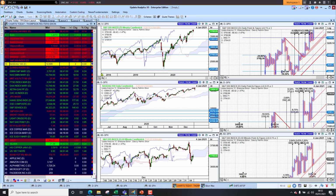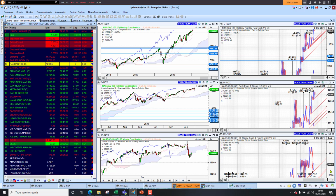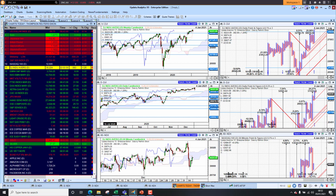The Nasdaq fell by a similar amount and just struggling really to hold on to these gains and looking a little bit precarious there. We've got a downside target of 4.7% if we go lower than the low yesterday, so we need to watch that. The Dow was down 1.25%, so we're seeing fall away there, but we are still holding the 30,000 level.